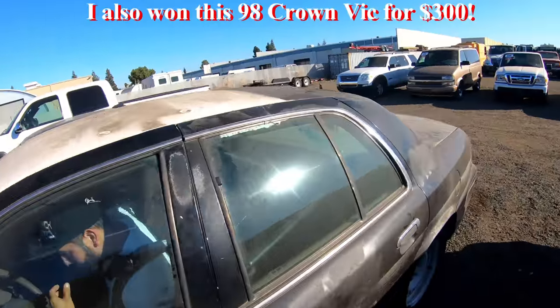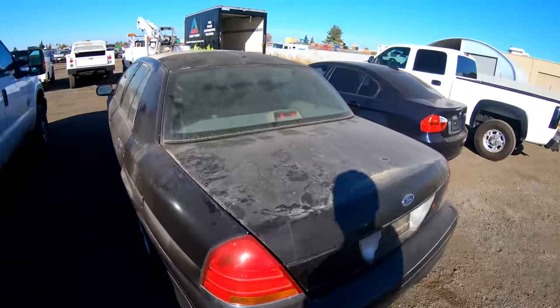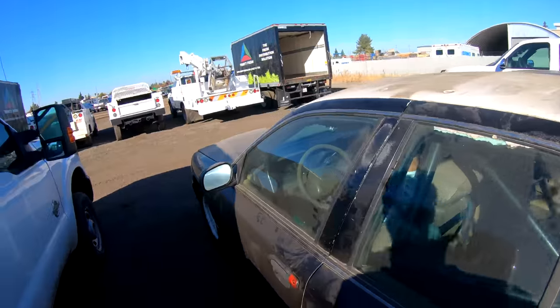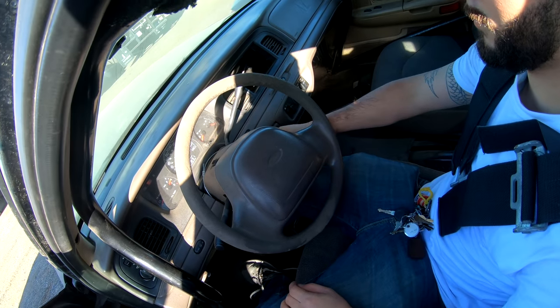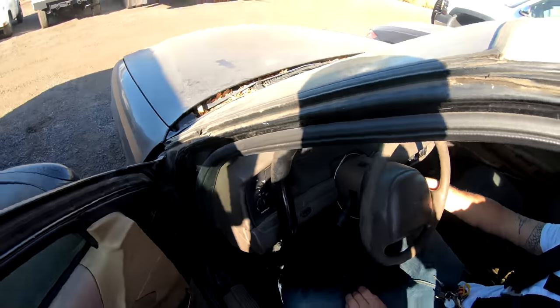Just looks like a regular Crown Vic from the outside, you know. But if you look inside, it's got a roll cage. Got a 5-point restraint system. Nice. Only 68,000 miles. Sweet.